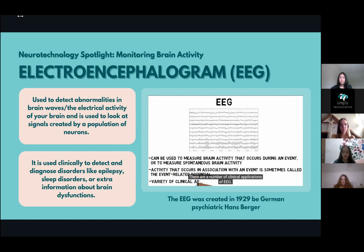There are a number of clinical applications of EEG. For example, it is commonly used to diagnose epilepsy and characterize seizure activity, to monitor sleep for the diagnosis of sleep disorders, and in efforts to diagnose or provide information about a variety of other types of brain dysfunction.